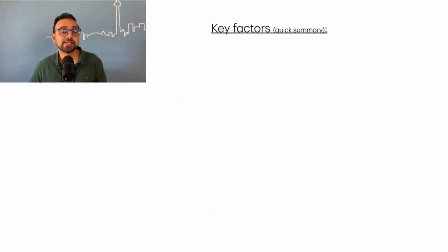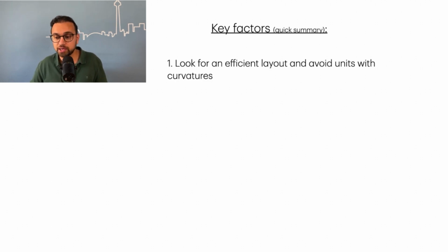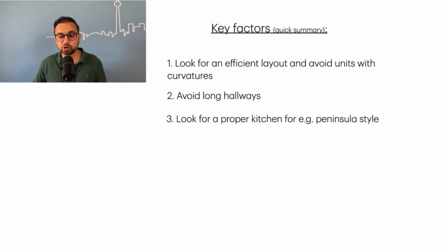So I'm going to quickly summarize the key factors you should consider while looking at a floor plan or buying a condo. So let's check those out. First, look for an efficient layout and avoid units with curvature. Second, avoid long hallways, because long hallways are more of a wasted space in a condo. Third, look for a proper kitchen, for example, a peninsula style kitchen, because in newer condos we are seeing a trend. They are not building peninsula style kitchens. They are building kitchens which are against the wall.